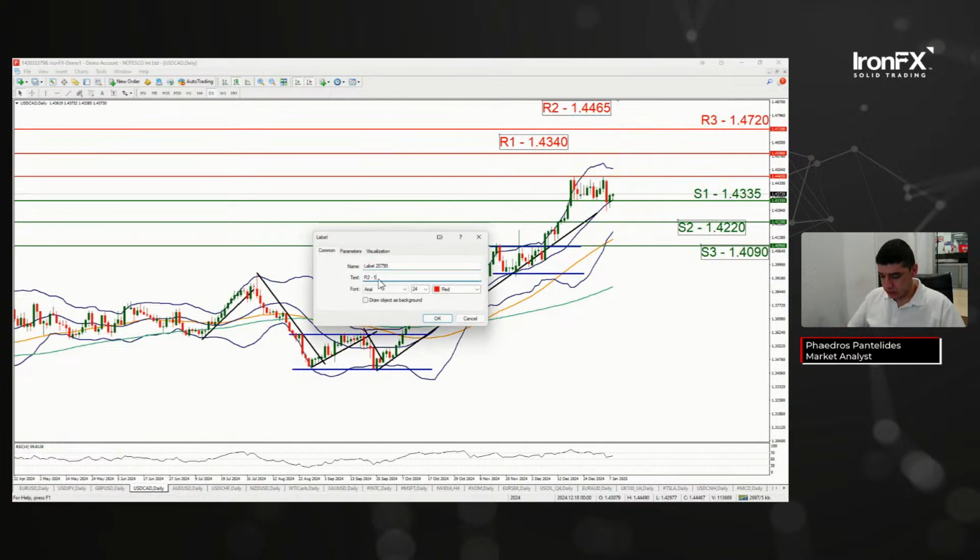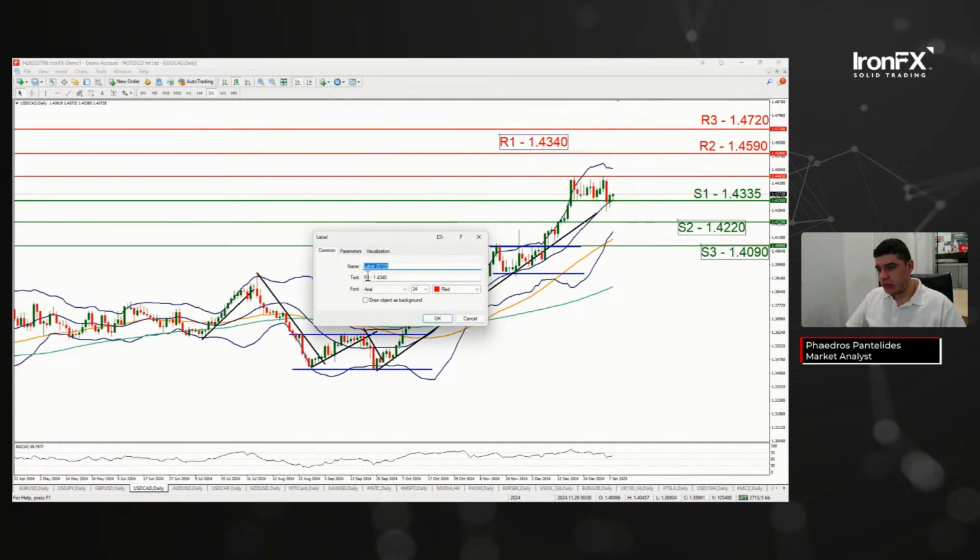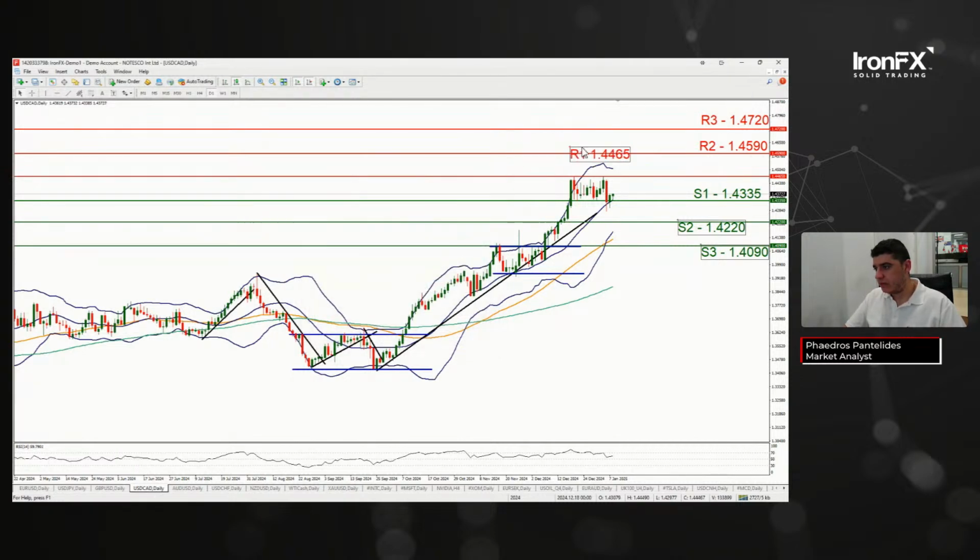1.4590, 1.4465, that is R1. This is S1, S2, and S3. So we've done the support and resistance levels.